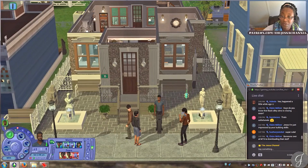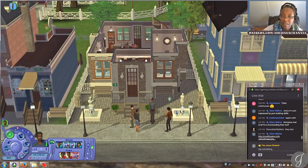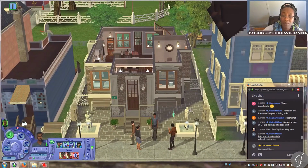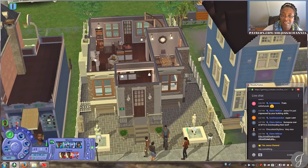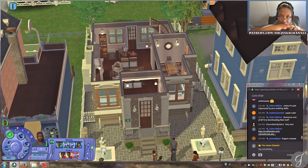I'm not a good builder, Claire. I'm really not. I just am determined. It took me a couple of weeks of working at these lots. I had to use that cheat that allows you to put some stairs down. I forget the name of that cheat. Constrain objects cheat. So yeah.